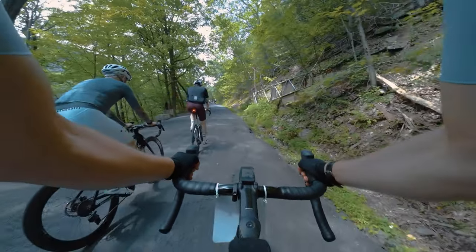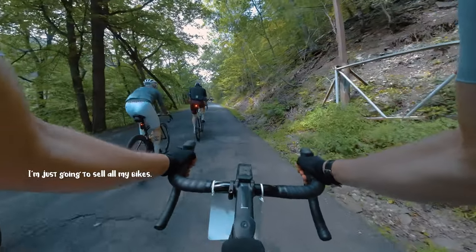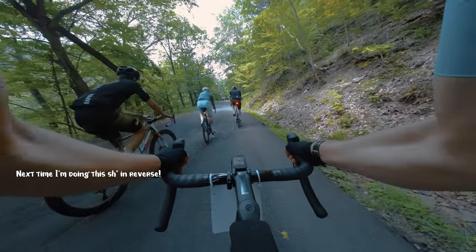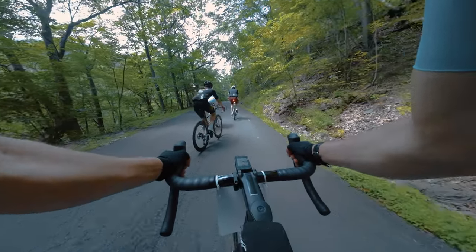I think my legs need a new transmission too. Yeah, I don't know why I like this one. It's all my bikes. I'm trying to get the money back. Next time I'm doing this in reverse. Something with the motor.